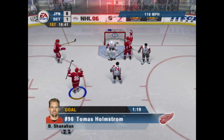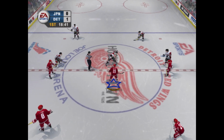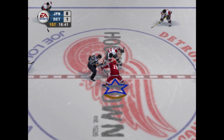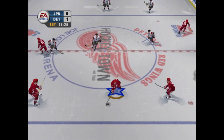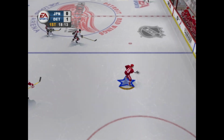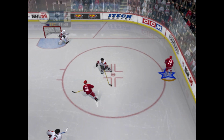He scores! An early first-period goal. Detroit is showing their killer instinct. This team wants to dominate and dominate early. They can set the tone in the opening minutes, like their chances. Assisted by number 14, Brendan Shanahan.